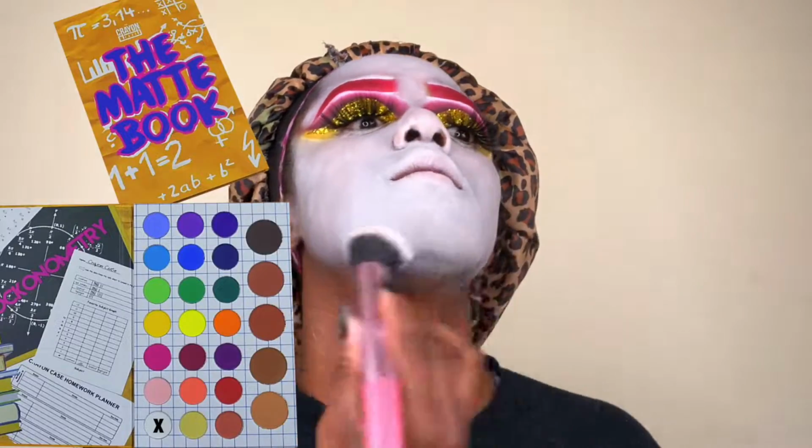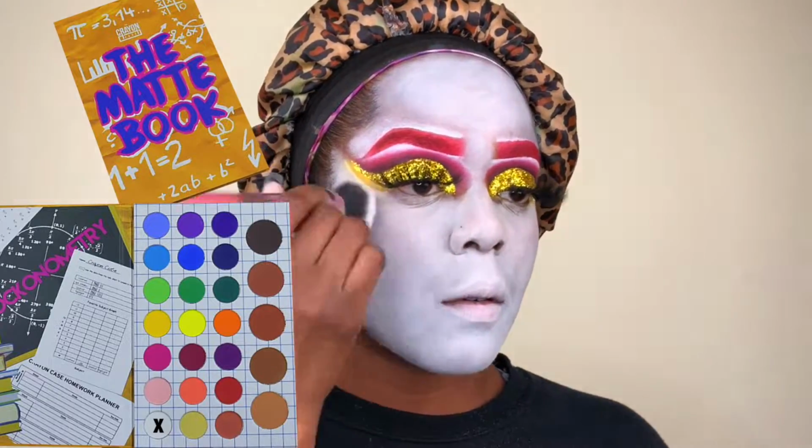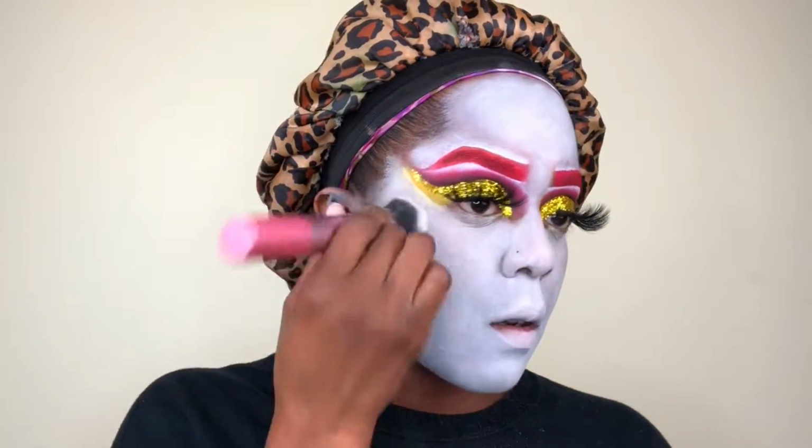I am using a dry beauty blender. I didn't want to wet it because I was scared that it would have picked up too much product. So yeah, I used a dry beauty blender. Then I went in the matte book and I took the white shadow. Y'all, that shadow is so freaking bomb. And I literally just powdered the hell out of my face because I didn't want this P. Louise base to move anywhere. So I just powdered the hell out of my face.